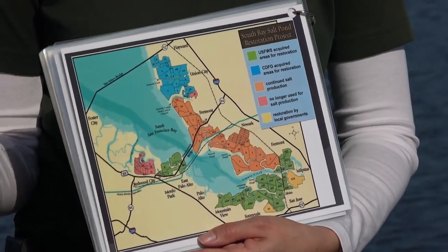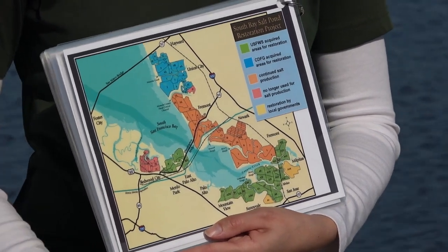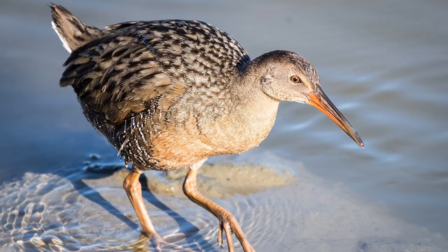So a lot of these ponds are actually going to be restored and turned back into salt marsh. So that'll help when there's sea level rise or maybe a storm. And salt marshes act like a sponge. They soak up any excess water. They also obviously provide habitat for wildlife. So we're also hoping that we'll get to increase some of our endangered species population, like our salt marsh harvest mice and our California Ridgway's Rail.